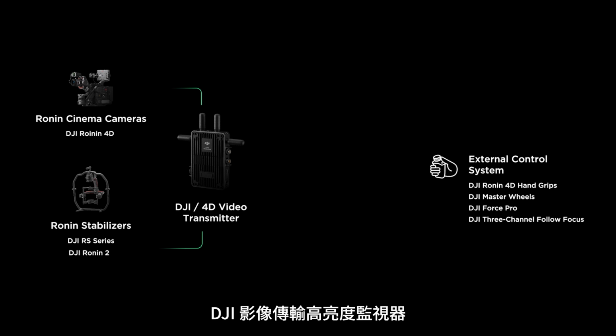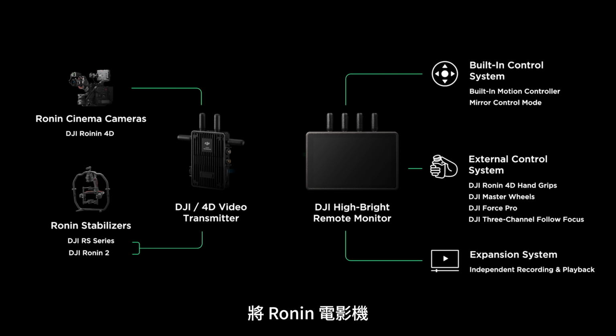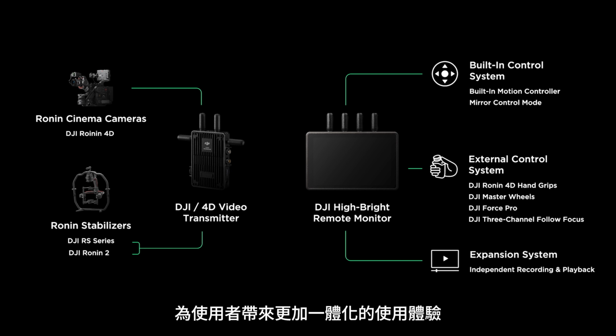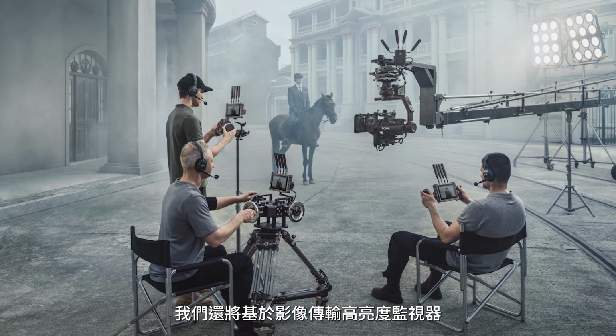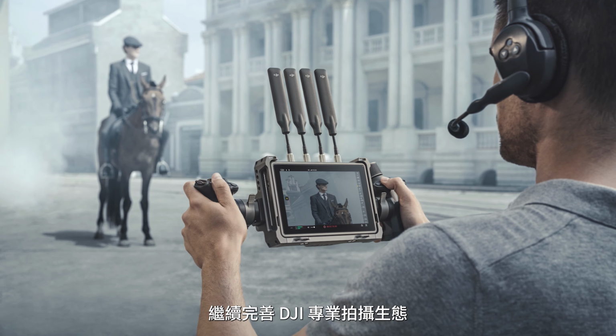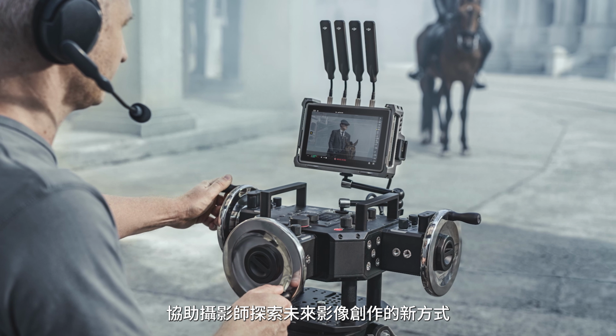Starting from today, the DJI high-bright remote monitor will be the centerpiece of the Ronin ecosystem, bringing together Ronin cinema cameras, Ronin stabilizers, and Pro accessories in a completely integrated user experience. Moving forward, we will continue improving DJI's cinematography ecosystem on the basis of the remote monitor to help users explore new ways of enriching their craft.